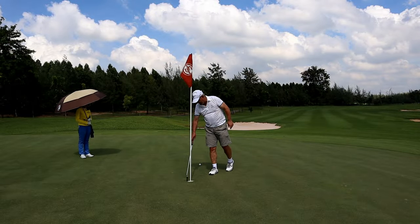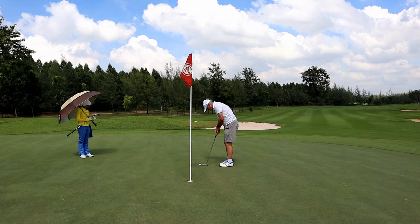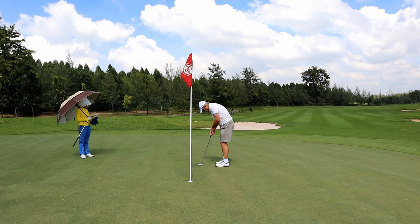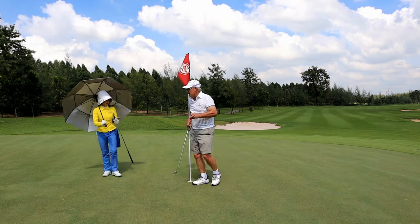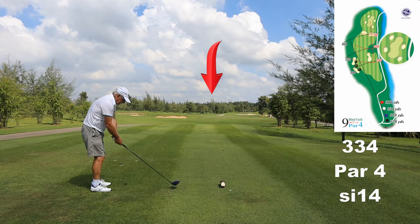Just outside. Now, even though I know this putt, what I like to do is involve my caddy. Get her opinion. Get her involved. Oh, nice putt. Ignoring your caddy and just doing it yourself is basically a huge loss of face.